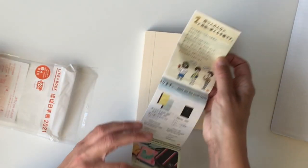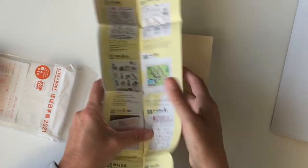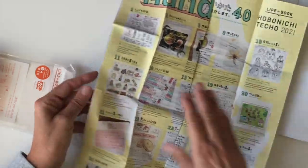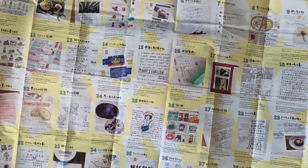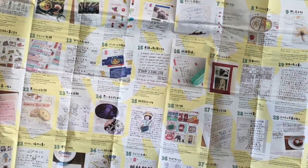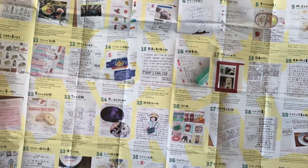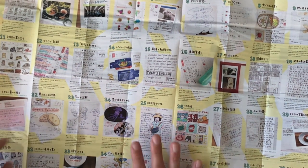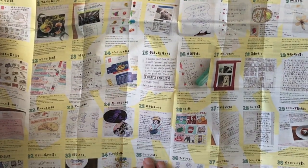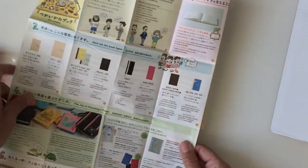And of course, I've gotten this really nice Hobonichi handwriting theme with a lot of nice different ways of using the pages of the Hobonichi collection. And I will, of course, dive into this in another video. So there are different ways of how to use the Hobonichis, and I really like that.